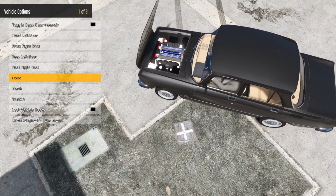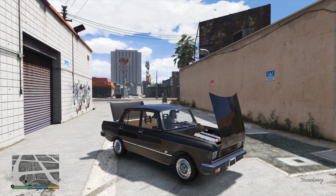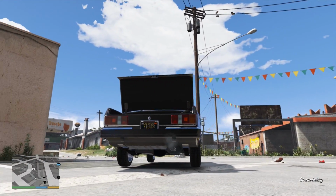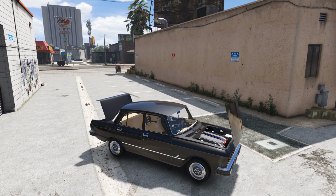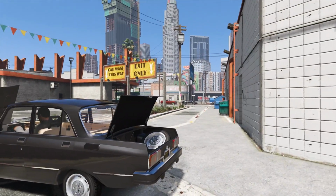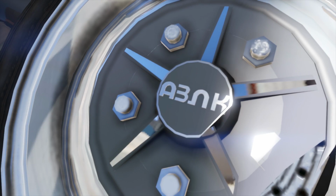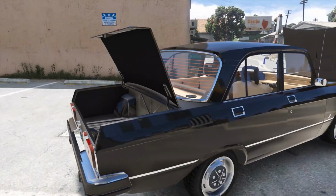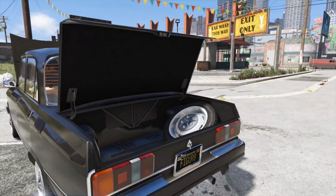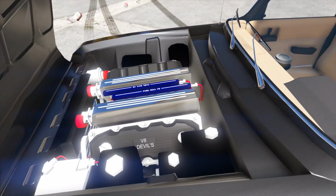Not really the engine I was expecting when you hear the sound of this thing. If we just jump out of this for a second, and you listen to this engine, that's not a V8. That's not a V8 at all. But we do have a very nicely detailed boot. Very cool. And then we have our spare wheel in here with our AZLK? Is that what that would be? I think that's AZLK. I've never heard of AZLK before, but that's what those letters are. So there we are. But very nicely detailed all the same.